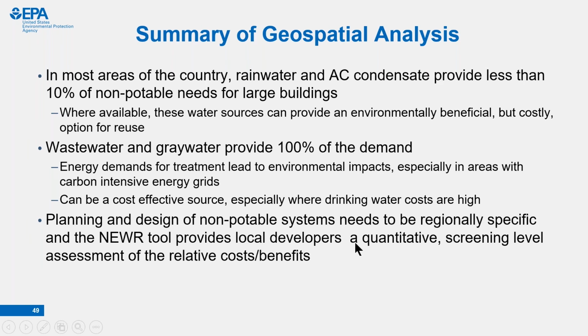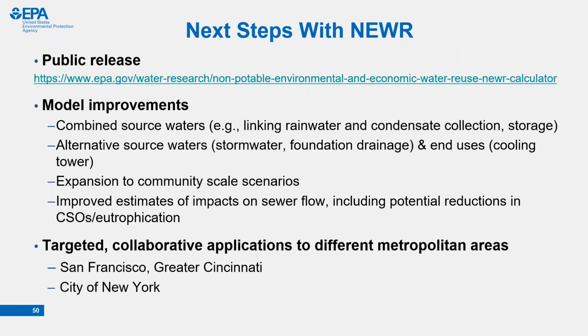So this is a tool that we can provide so users can explore the local and regional specifications, design what they need, and see the cost benefits. So for the next step after this tool is released, there are more things that we can do. For example, for rainwater and AC condensate, there's an option to combine them. You can combine the storage tank, which can bring down the cost. And how about stormwater, foundation drainage, and some users mentioned cooling water. These are the ones that we want to explore.